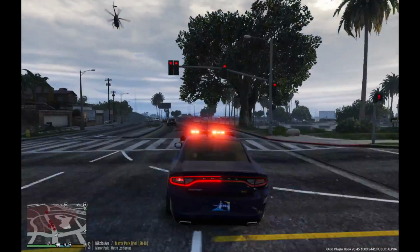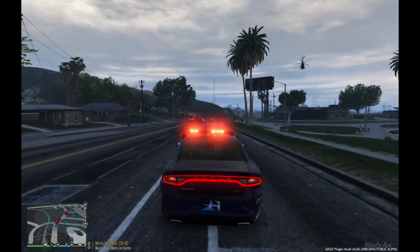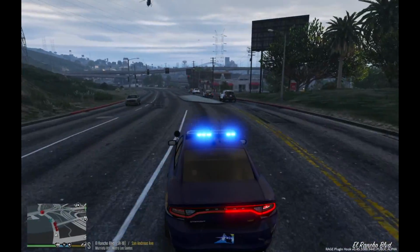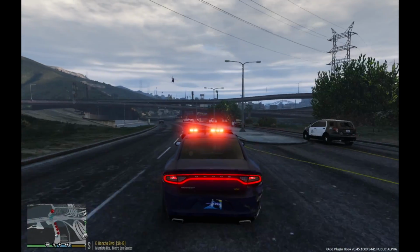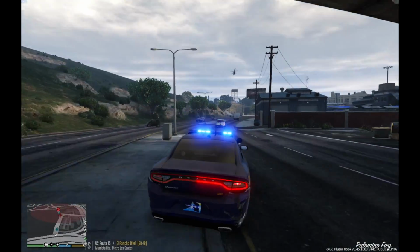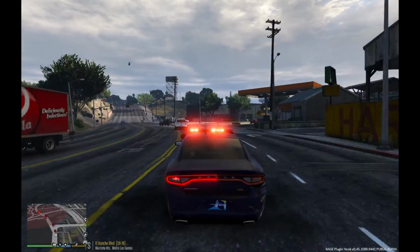There's one unit ahead of them, and all the rest of the units are just crashing. Oh my god. This pursuit is long as hell. I wonder if we are gonna stop this guy. If I saw this in real life, I'd be shaking. I don't even know what to say to this. We got the whole goddamn workforce on this guy.